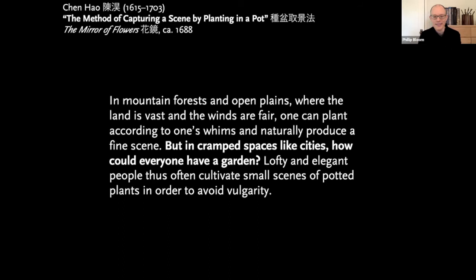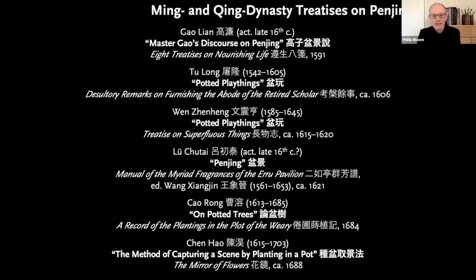So in other words, at least some people at the time linked the cultivation of penjing to a kind of cultivation of the self. You could cultivate a penjing to show that you were more sophisticated than vulgar people who had no appreciation of plants. In fact, throughout the 16th and 17th centuries, we see the production of a number of treatises on penjing. They tend to be single chapters in larger works. They usually appear in taste manuals, so guides to good taste, as well as in horticultural manuals. It's actually not until the 20th century that there's ever a dedicated book just to the subject of penjing.